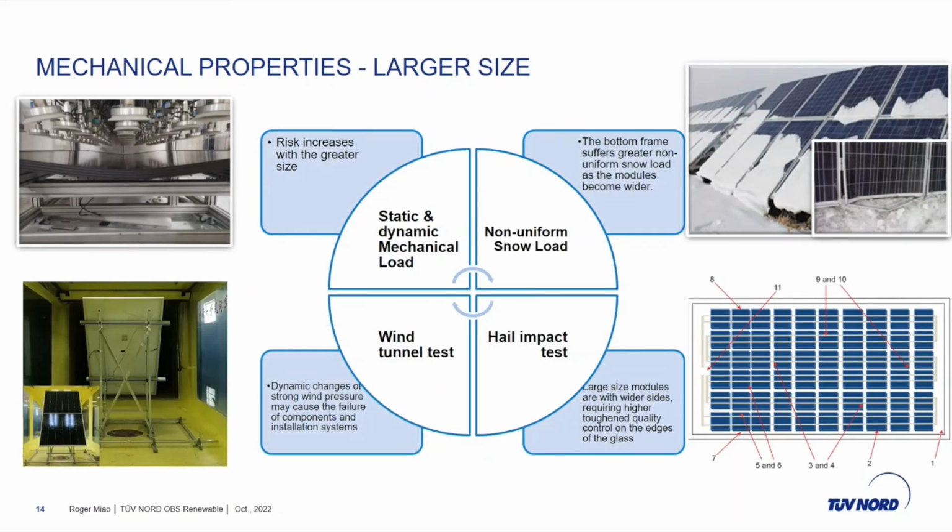So in order to make sure that the large size module can adapt to outdoor installation as well as different climate conditions, relevant measurements should be conducted ahead of actual application scenarios. For instance, the mechanical load test is to determine the largest load that the module can withstand. Non-uniform snow load test can be applied for PV module in the area of heavy snowfall. And the wind tunnel test and hail impact test evaluate whether the module can adapt to windy weather and hailing weather.